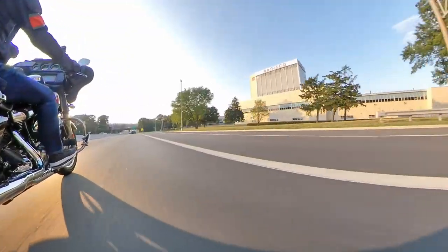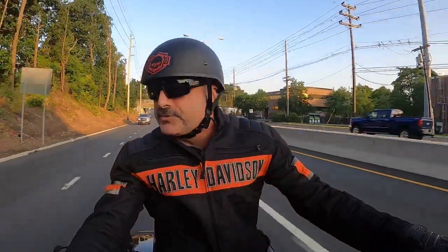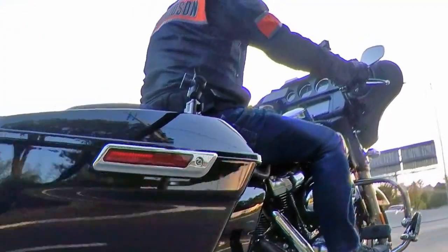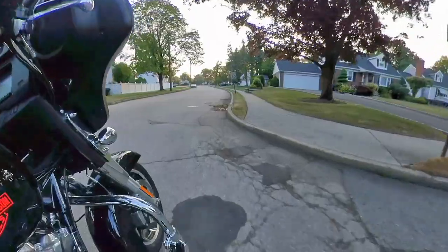So anyway, Monday, I'm gonna bring the bike over to the shop and they're gonna be replacing a 12 inch rise handlebar. I'll make a full review of the handlebars once I get them.